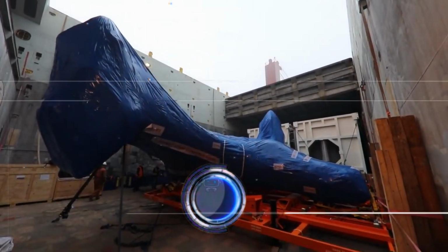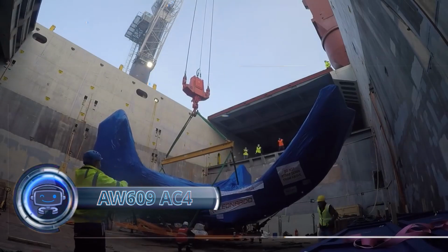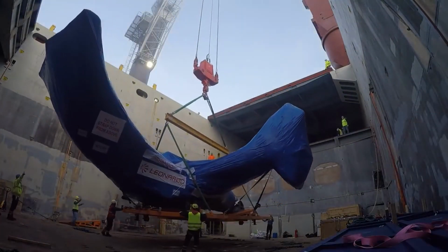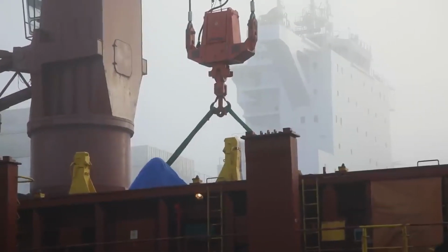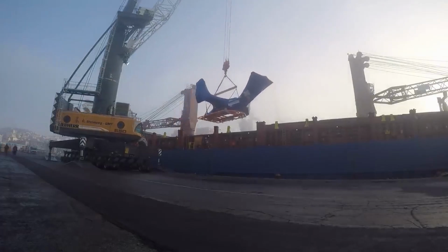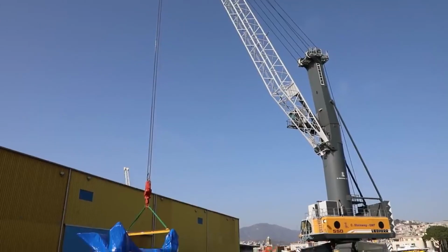AW609 AC4. The first civilian converter plane in the world is displayed on your screen. The engineers developed it at the English-Italian firm Augusta Westland. In line with their vision, it speeds up and streamlines travel. It can be utilized by emergency services or for personal outings. Only a few details about the car are currently known.